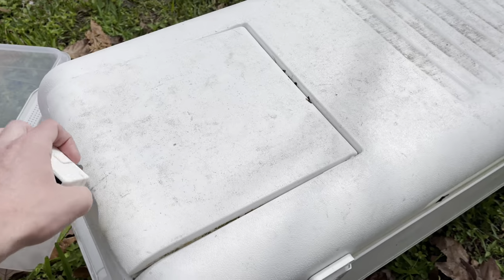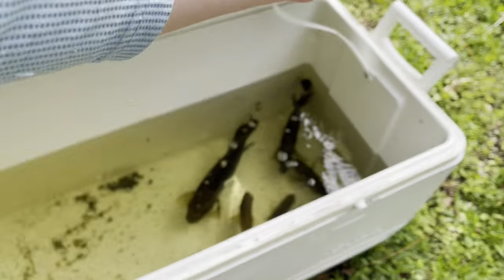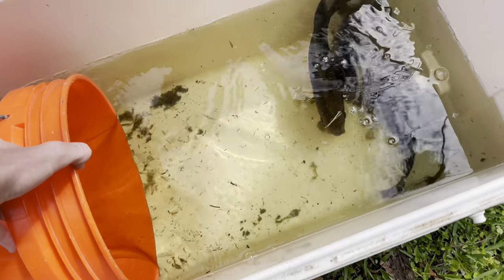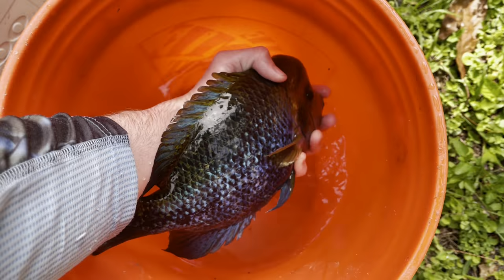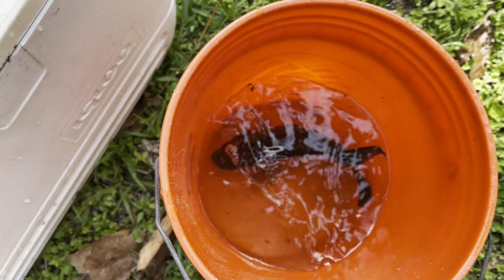Let's head home. Okay, guys, we have made it home. Let's check on our fish. There's our big boy right there. There we go. Don't be doing that. Ooh, gotcha. Look at that fish. All right, let's get you inside. Oh, I can't wait to put him in the tank. All right, let's get this guy in the tank.